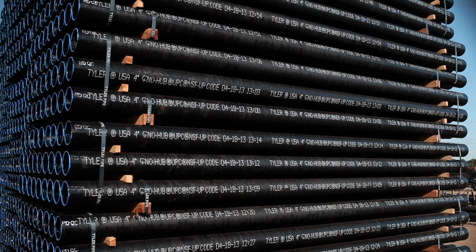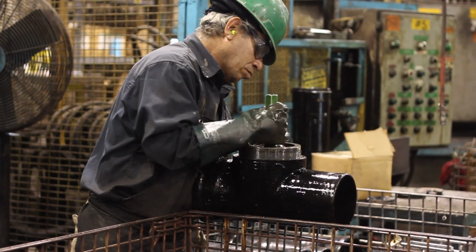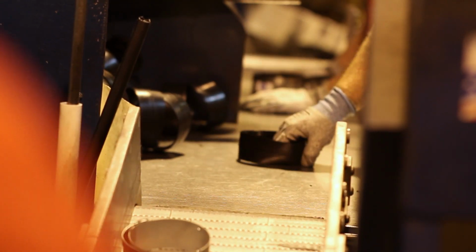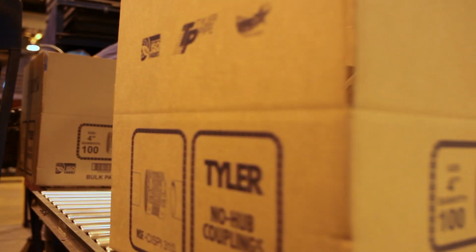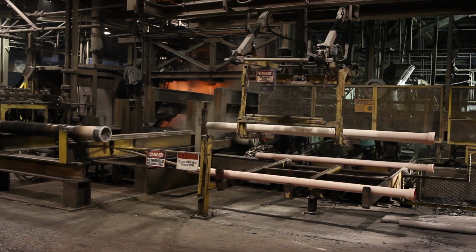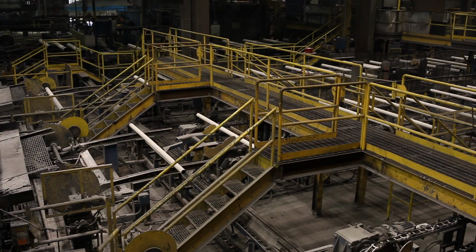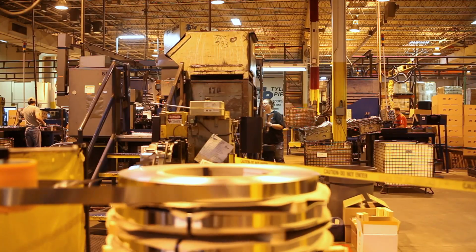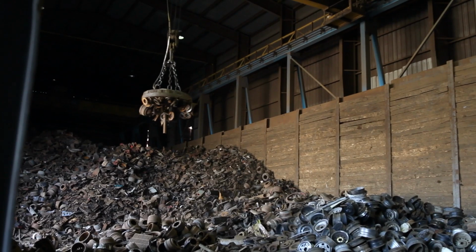All Tyler cast iron no-hub and service weight pipe and fittings, as well as couplings, are manufactured right here in America. Many of the technologies currently used around the world for the production of cast iron plumbing materials were developed by Tyler engineers, attesting to Tyler's commitment to innovation and the development of leading-edge manufacturing methods.